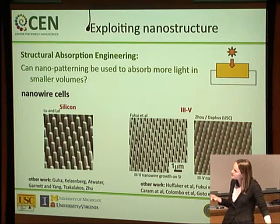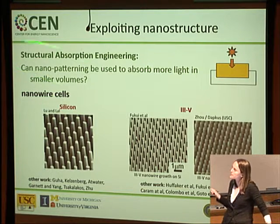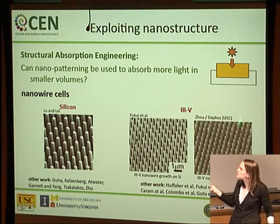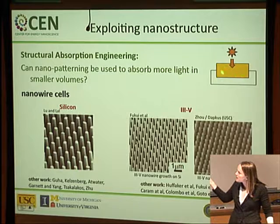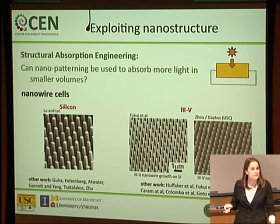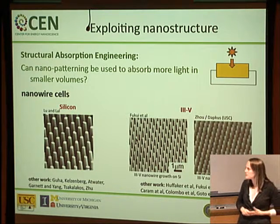So the basic idea that we're looking at is structural absorption engineering, or whether we can use nanopatterning to absorb more light in smaller volumes. So here's our cartoon solar cell. Your solar cell absorbs light from the sun and then has to generate a current in the external circuit. We are looking at what happens when you structure the absorber itself and how structuring the absorber can help you shrink the material usage, ultimately reducing cost.